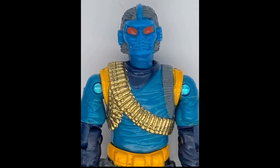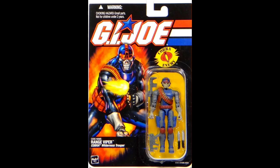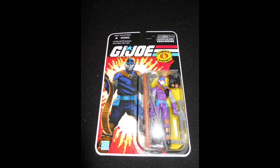1991. Obviously, the prominent feature of this character is his glowing red eyes and his exposed cranium. Now, that just screams 90s craziness. The other thing is his variants. Now, there's five total, but I'm going to feature the two prominent ones, and this is going to be Range Viper version 2, which came out in 2005, as well as the GI Joe Club exclusive, which came out in 2015. And we all know, well, real fans know, that the GI Joe Club that it once was ceased to exist after 2018, which was really sad.